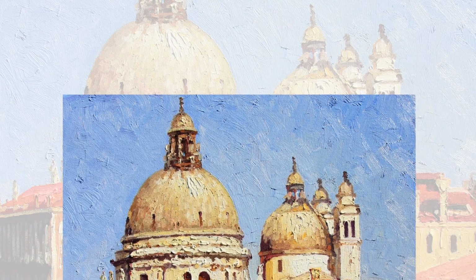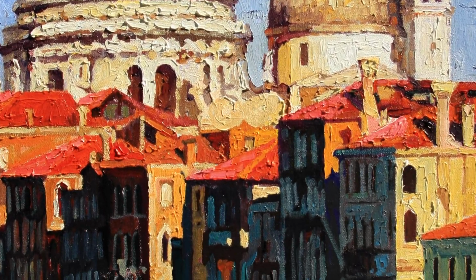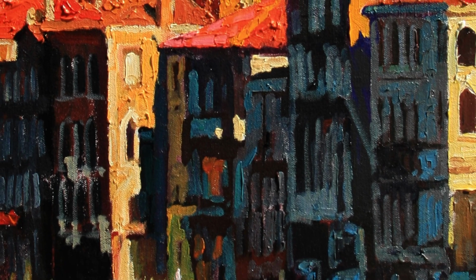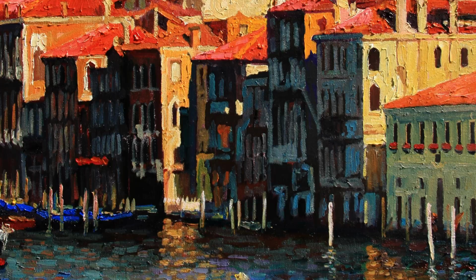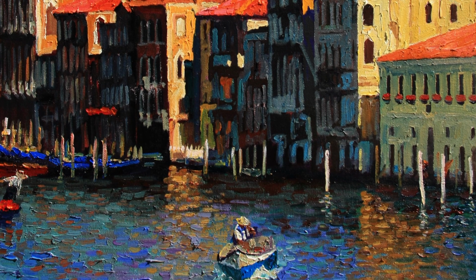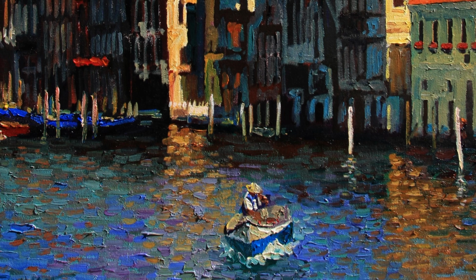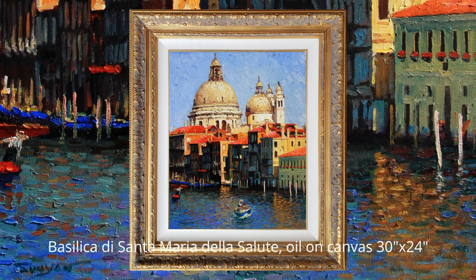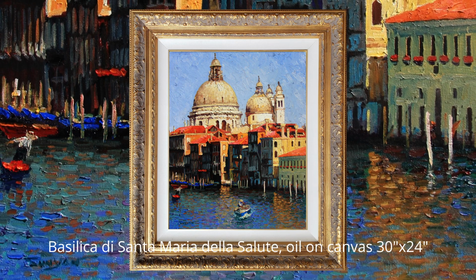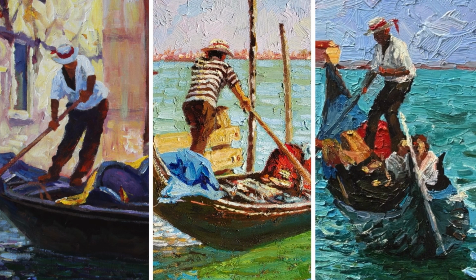Next, we arrive at one of the most recognizable views in Venice, the Basilica di Santa Maria della Salute rising behind the Grand Canal. You'll notice the contrast between the glowing architecture and the shadows below, which gives the painting a bold sense of structure. The shifting hues in the canal, deep greens, cobalt blues and highlights of rose, are handled with precision, creating motion without over-detailing.